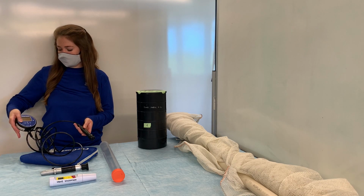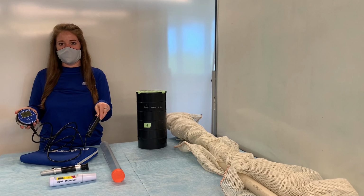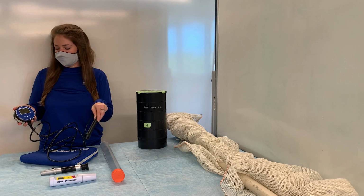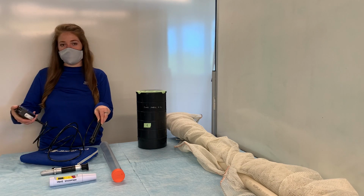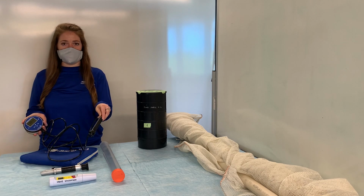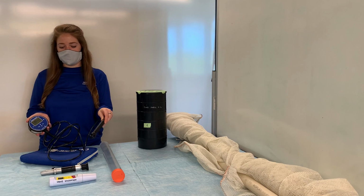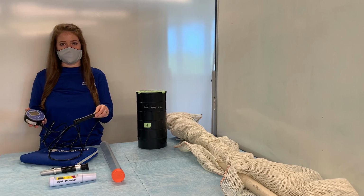You simply hold the button to turn it on. So once the screen turns on, you want to put the probe into the water and just kind of gently stir it. And the screen should settle on a number in milligrams per liter. And that's it. We record that number, rinse off the end of the probe with the fresh water, make sure everything is dry, and then it will be placed back into the protective covering.